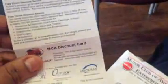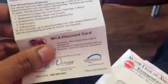Over at the dentist. I'm here to use my MCA dental discount card, because this one here has bumped his front two teeth and they're very loose from playing around. So we're going to see if my MCA membership works for discounts. As you guys know, I'm an MCA member. Okay.